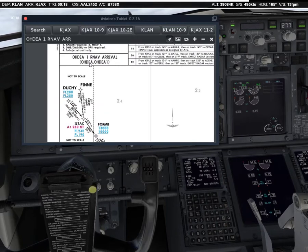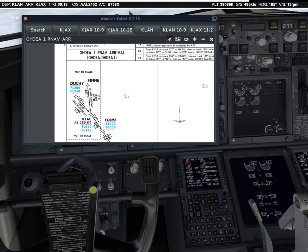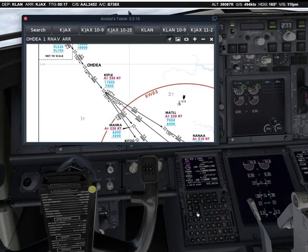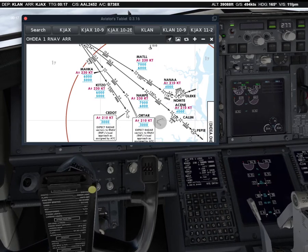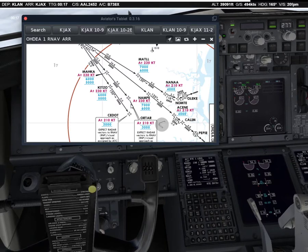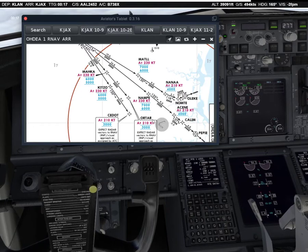We'll be following the Odeya 1 arrival for our descent. We are about 50 nautical miles away from this Finney point here. And we'll go to Iltak, and on down Odeya, Kippel. And then we will go over to Mahaka, Quito, Tidot, and from Ortar there. Well, actually, we'll be going this path: Mahaka, Nampe, Mahaka, and then Ortar. Man, all these waypoints relatively close together. It's a little bit confusing, but Mahaka, Ortar, and that'll put us right on the final approach for runway 14.